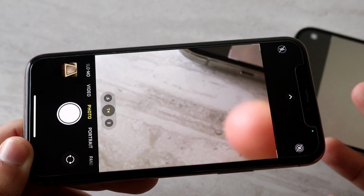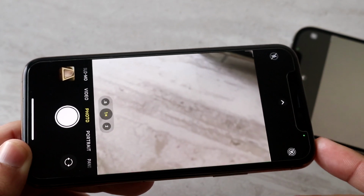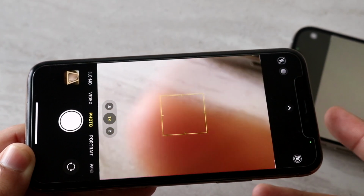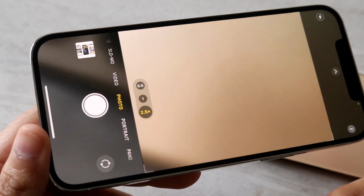And the question I always say is, are you going to be filming cinema-like quality videos on your phone? If you're not going to be doing that or you're not even trying to, the 11 Pro is more than enough. The iPhone 10 is probably fine for a lot of people. But again, if you want the best camera in the world, then go for the 12 Pro Max.